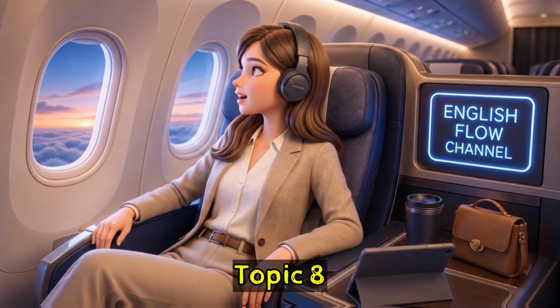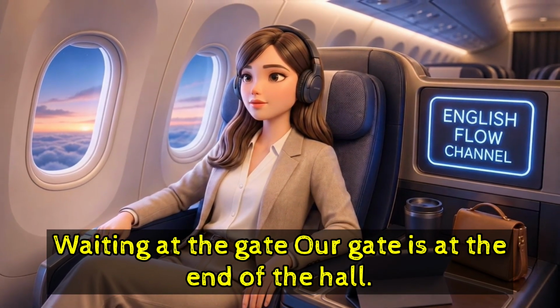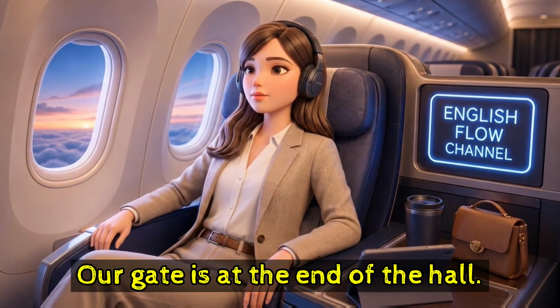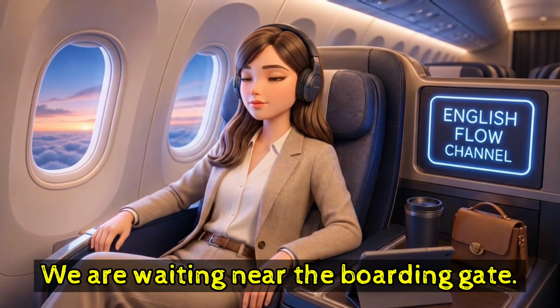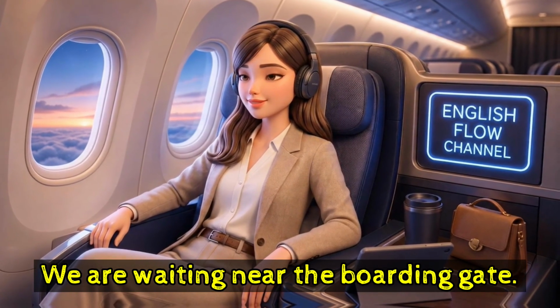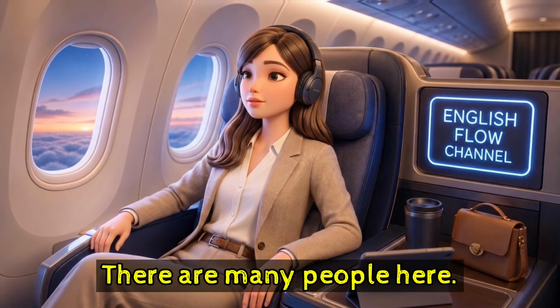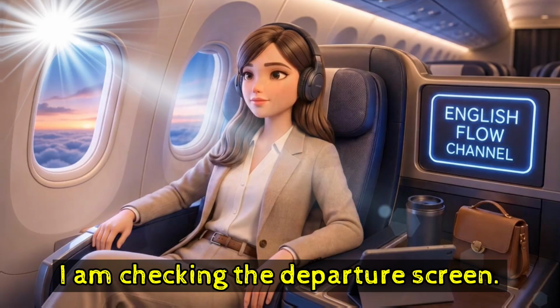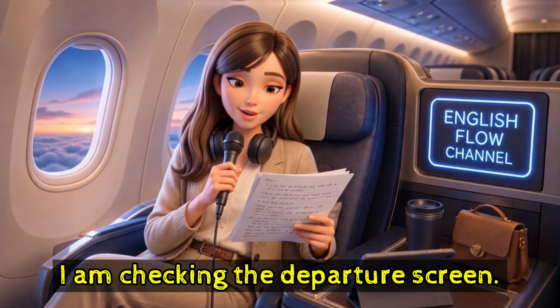Topic 8. Waiting at the gate. Our gate is at the end of the hall. We are waiting near the boarding gate. There are many people here. I am checking the departure screen.